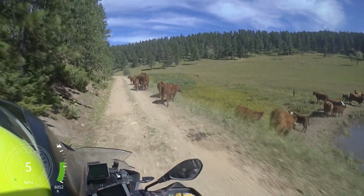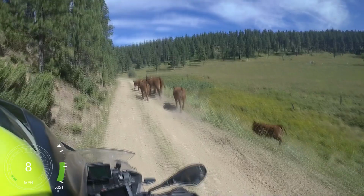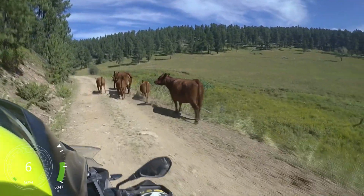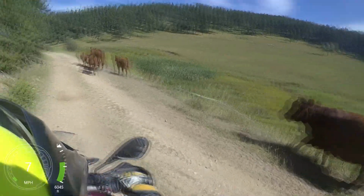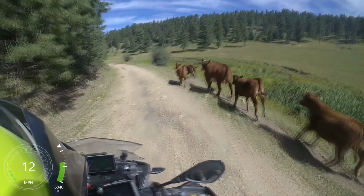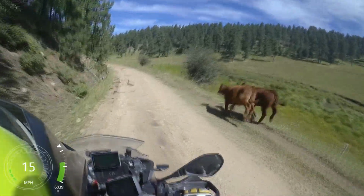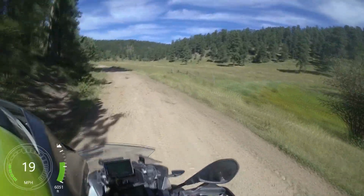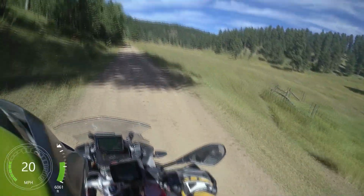Normally we wouldn't ride alongside an animal like that, with the fear that it would run in front of you. But as we got up a little bit farther, we just wanted to get rolling, so we got right up next to them. And again, the young ones are probably the least predictable, but still, they stayed away.